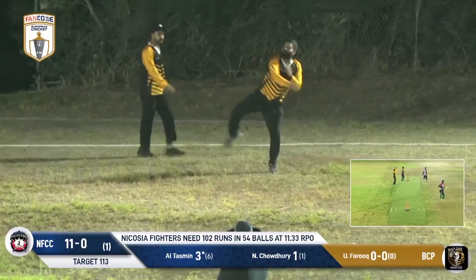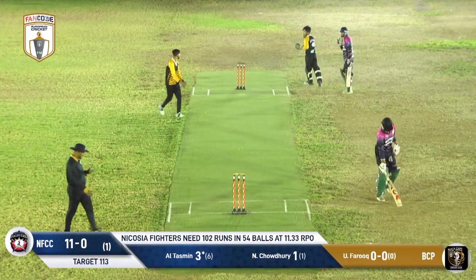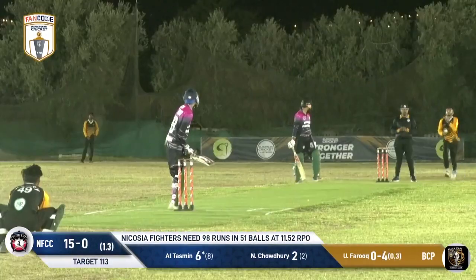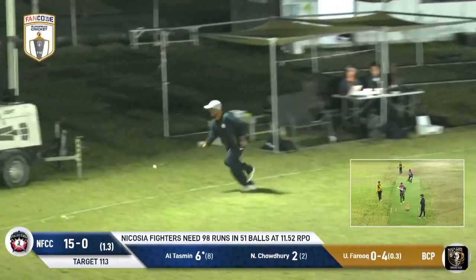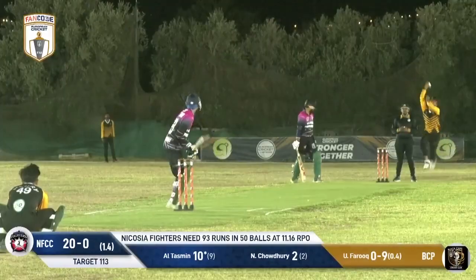And his teammates just having a little bit of a argument or a scuffle there. Runs his fingers back down the ball. Looks to get swing. This one just a little bit too full when A.Tasmin absolutely smokes it through the covers. And yeah, the fielder at cover there had absolutely no chance in stopping that.